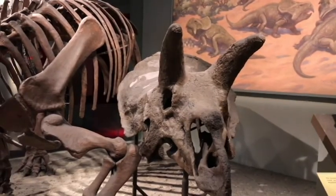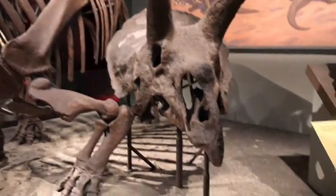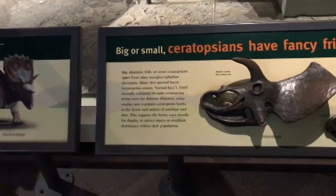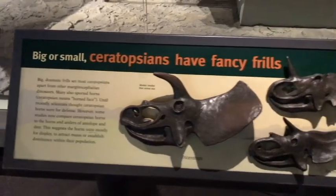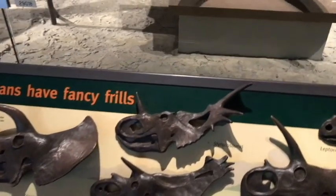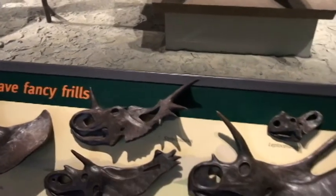That's another Triceratops, and that's right. They just had the frill of the other one. So big or small, just like it says there. They could be either or. Triceratops was actually a pretty large one. And then you have like Styracosaurus here. I believe that one there.